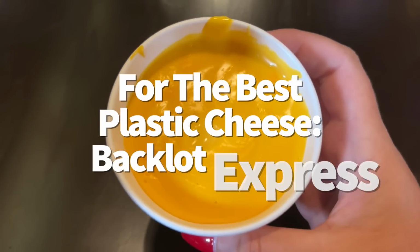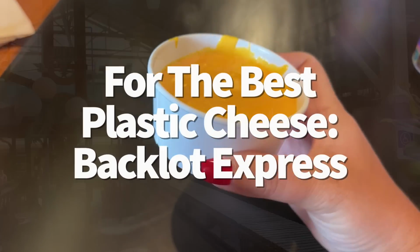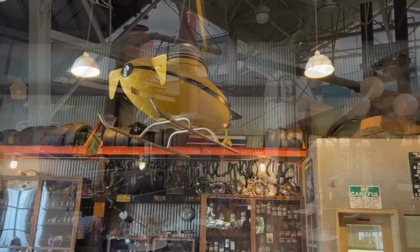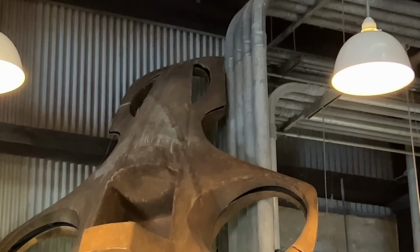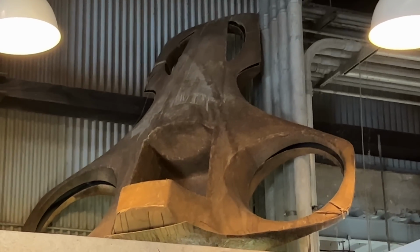Okay, so Backlot Express isn't only known for its $1 giant plastic cheese cups. That's just one of the many reasons why I love this quick service so much. For starters, Backlot over in Echo Lake is themed to look like a production warehouse, so you're going to see a lot of props and decorations that'll make you feel like you're behind the scenes of a movie or TV set. This is like old school MGM, and I think that's why I like it as much as I do.